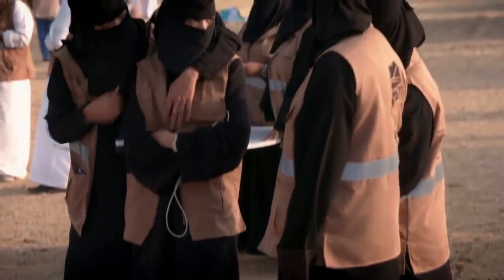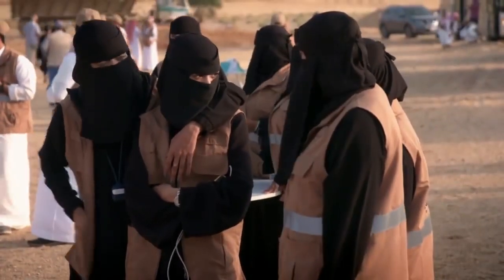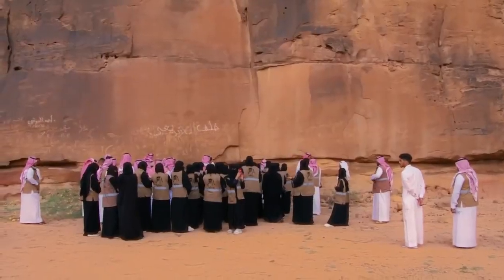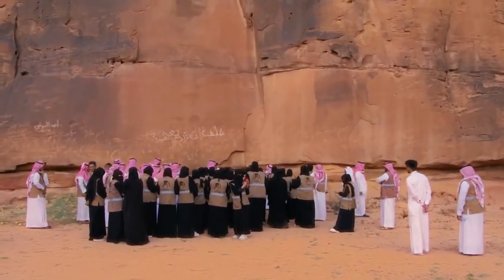Aisha Al-Matlabi recently joined the program. She now plans to study the ancient languages found engraved on the rock walls.